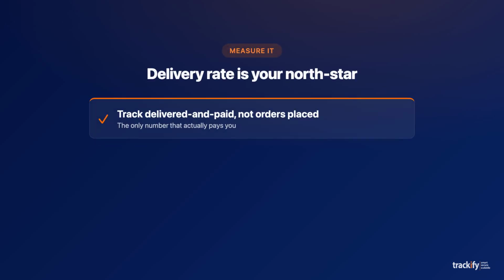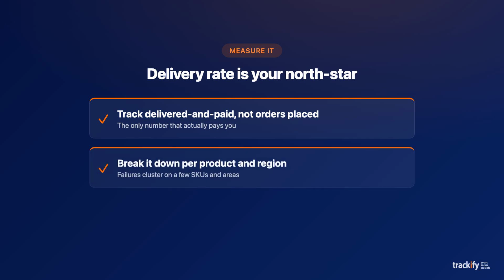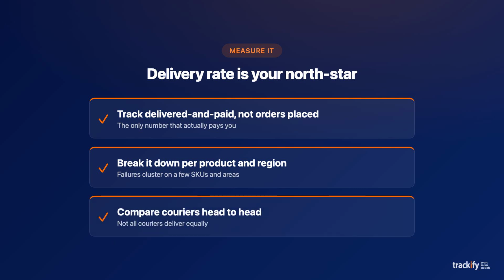One last thing. Pick delivery rate as your North Star metric, and watch it like you watch your ad spend. Not orders placed, orders delivered and paid. And break it down, because the failures cluster. Track it per product, because one item with a 50% delivery rate can quietly eat all the profit from 3 good ones. Track it per region, because some areas simply convert worse. Track it per courier, because not all of them deliver equally. When you can see the number, you can defend it. And in cash on delivery, the operator with the highest delivery rate wins the market.